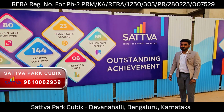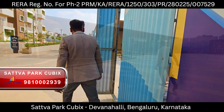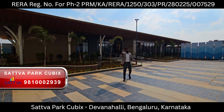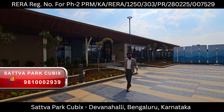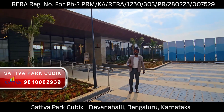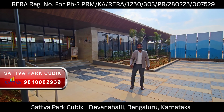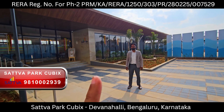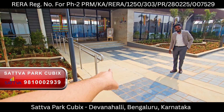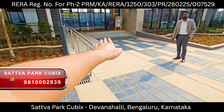All right, so let's head towards your marketing office. You can see this is my phase 2 marketing office, where we have shifted from tower 7 and come to the tower 9 backside, where we have our model apartment. I'll be showing you the plan for phase 2 and what offers we have going on currently. Stay tuned for that. And one more thing which is very nice, I can see that your marketing office is specially abled friendly, and you have made sure that even the slope is such that a vehicle would not skid.